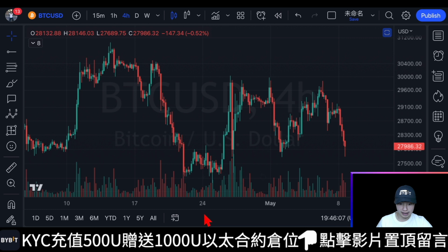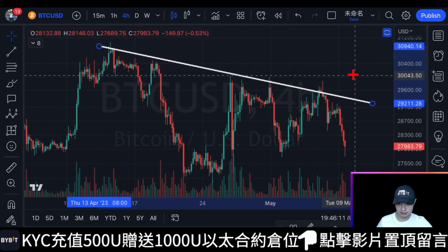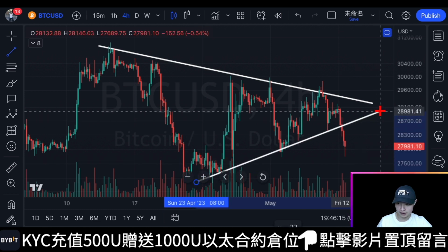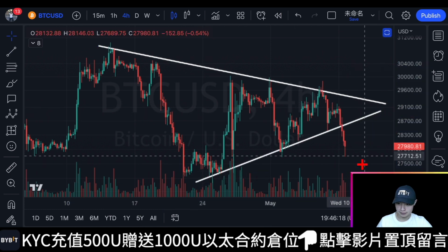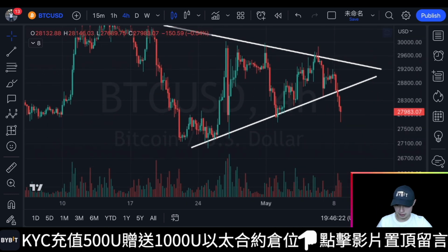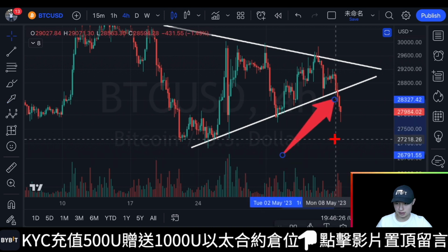Moving on to the 4-hour chart, let's take a look at the direction of the converging symmetrical triangle we've been following for a while. As you can see, the price broke below this level here. You can see the breakthrough here. However, can we trust this breakthrough? Is it worth pursuing?